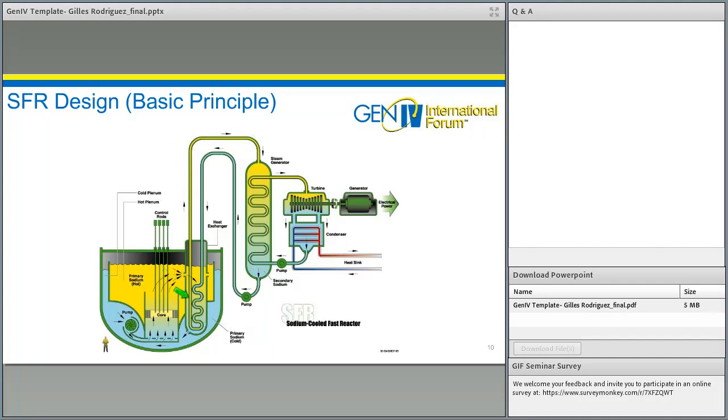And this additional circuit, of course, will make an extra cost compared to the investment cost of a PWR. At the exit of the steam generator, so from here to here, we could say that all this part is very conventional and there is no specific impact of this system on sodium fast reactors. So we just have to concentrate on all these systems.